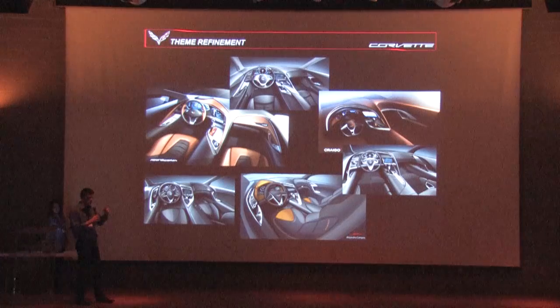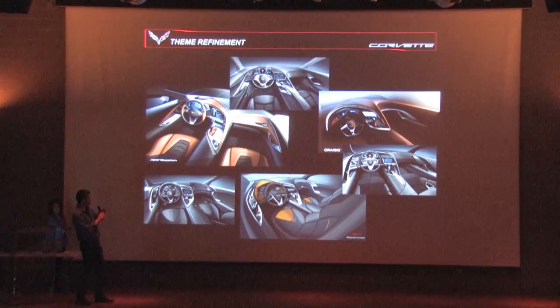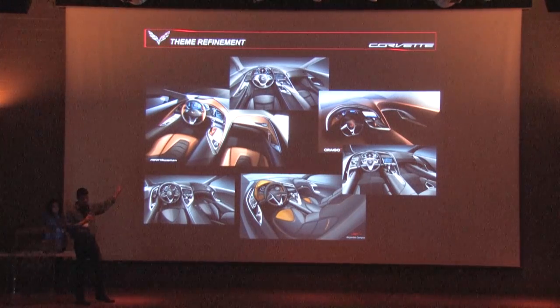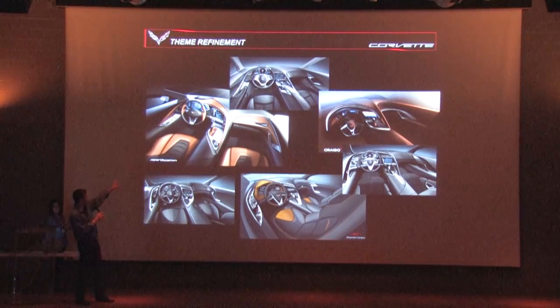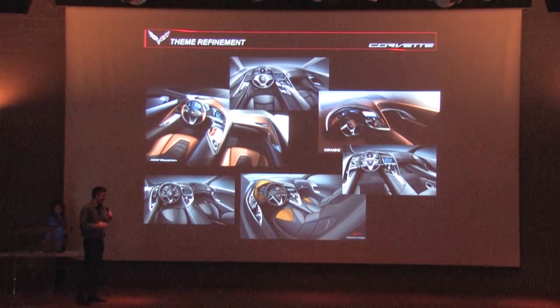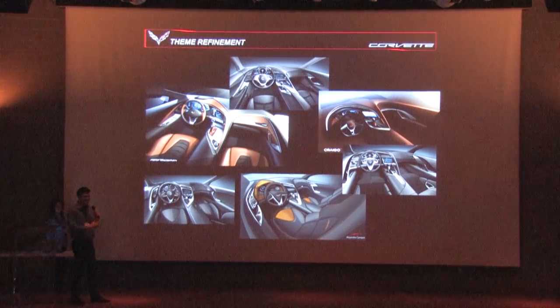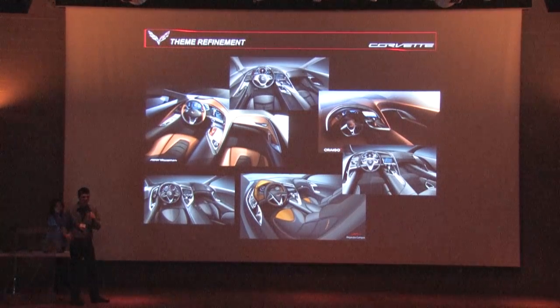And after reviewing them with design leadership, it was the sketch in the upper left-hand corner that I happen to have done. I just thought I'd point that out. Fortunately, that was the one. They made the right decision, and that's the sketch that they chose to go for.